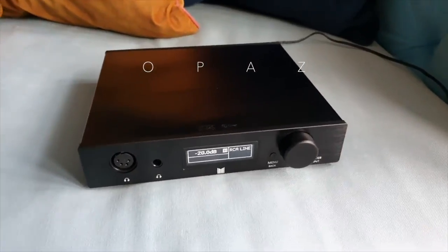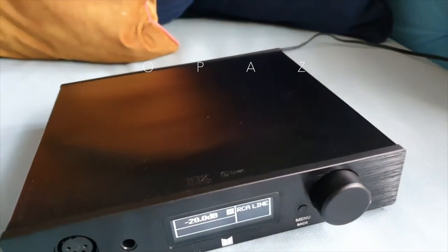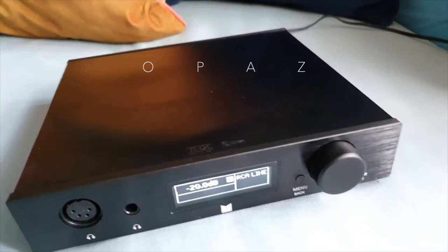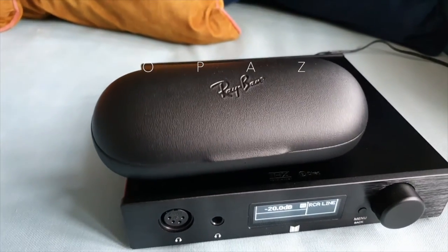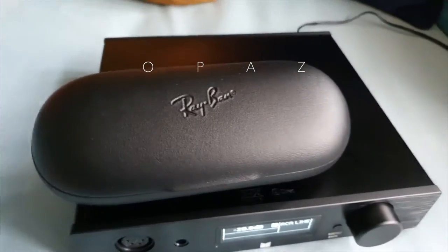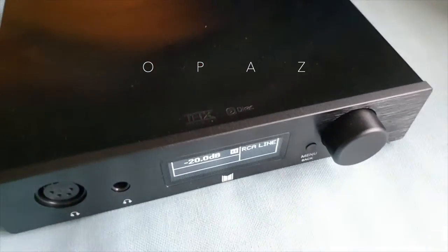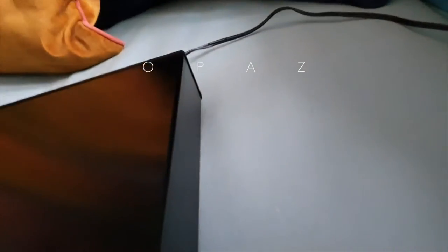While I'm here just doing this quick review on this headphone amplifier, I just received a gift. This was a Christmas gift, and I was told to try them on before Christmas, or use them before Christmas. These are Ray-Bans, but Ray-Bans have a difference. Let's open it up. Walking around with shades on in December, nice.